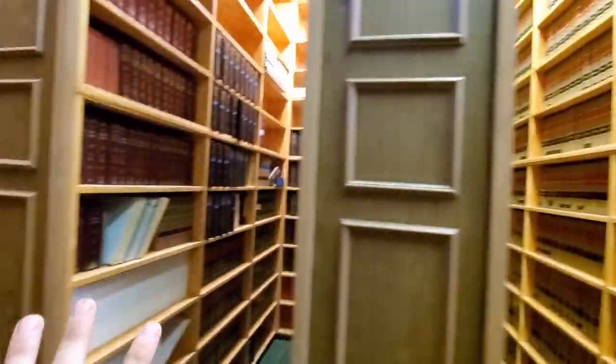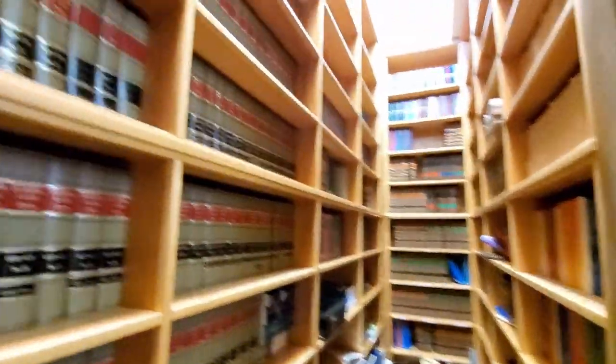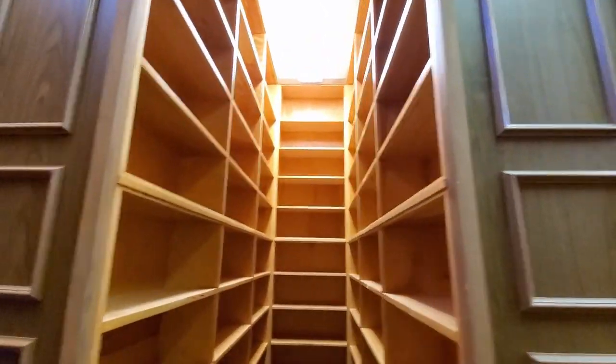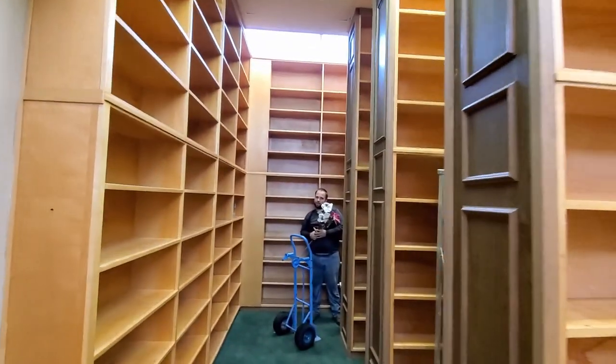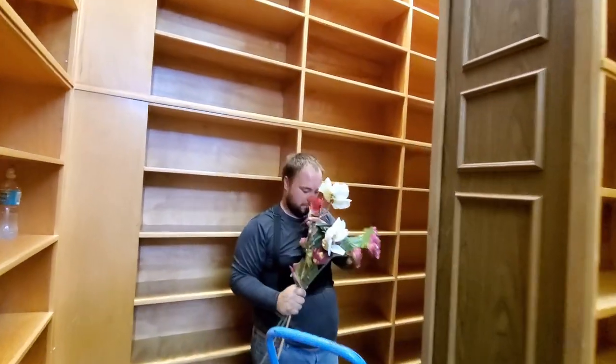Down every aisle, it is filled with books. So we're gonna have to get in here and remove all of these books. Oh yeah, completely done. Bada bing, bada boom. Got you some beautiful flowers. Oh, thanks, Richard. How do they smell?